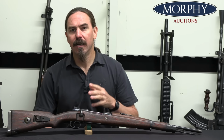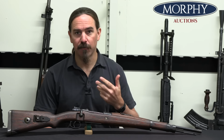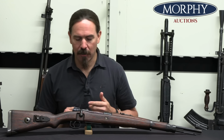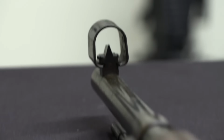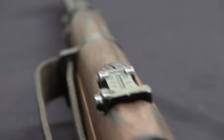And for the Czechs, this was used for basically paramilitary police forces. It was used for the gendarmerie, it was used for the finance police, which are basically customs guards, those sorts of guys. Now, the Germans had actually used a very short Mauser carbine like this, but not since before World War I. They used it when they had the old round-nosed 8mm ammunition.